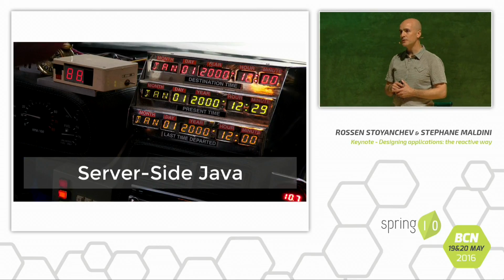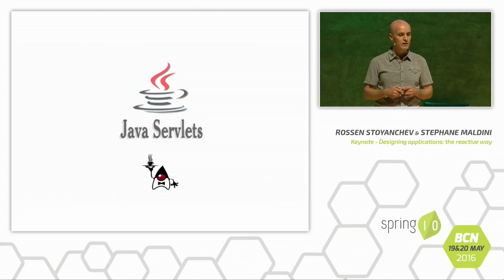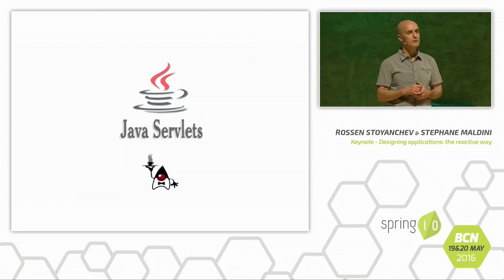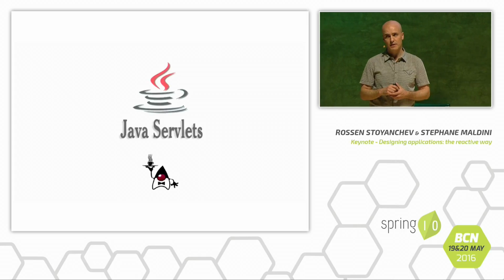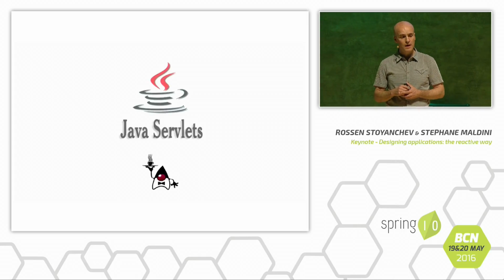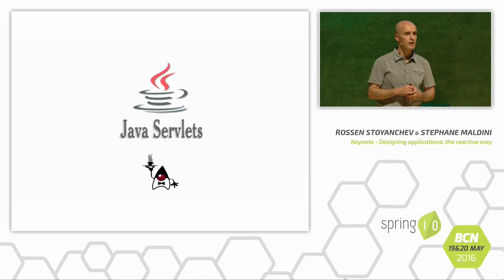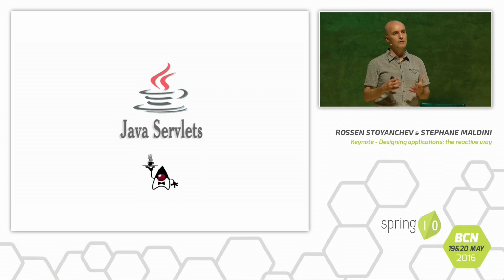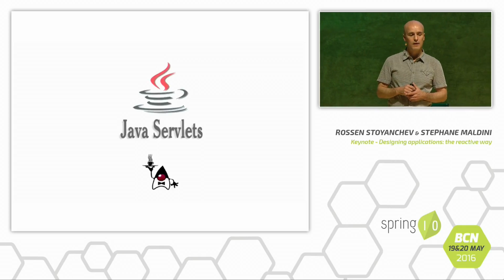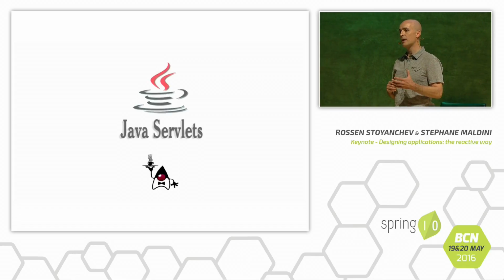But it was in this context, 20 years ago, or a little bit less than 20 years ago, that the Java Servlet API was born, with the Servlet 1.0 specification completing in 1997. And the original vision for the Servlet API, the way that it was conceived, is that we would take advantage of the concurrency on the JVM, and the servlet container would maintain a thread pool and then allocate a thread for each incoming request.